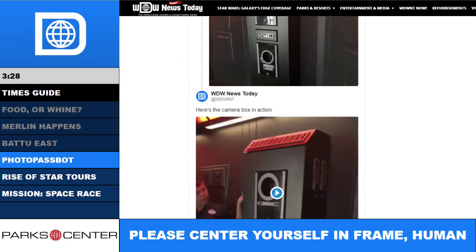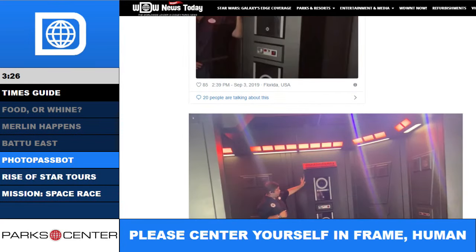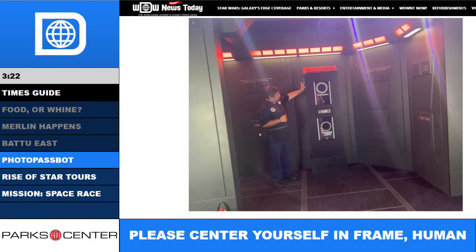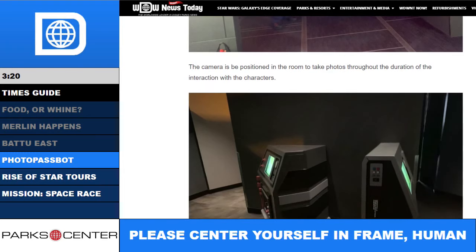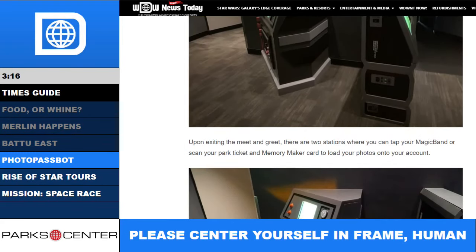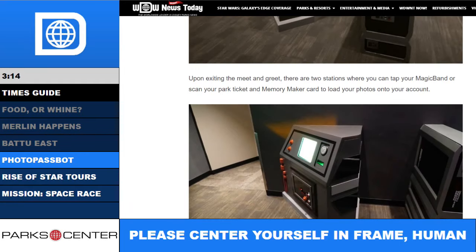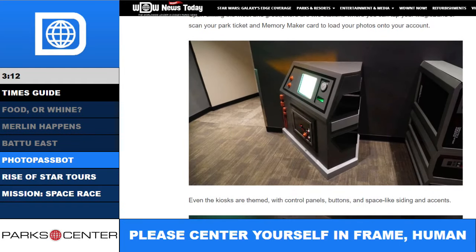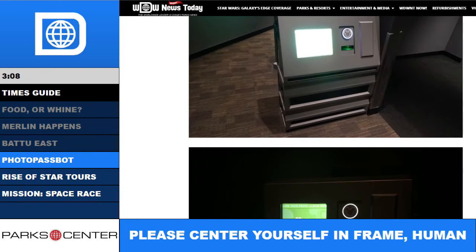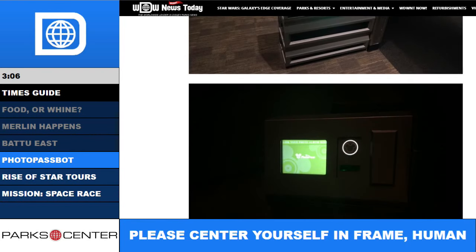It's interesting. So if you read the article, you go up to the box, and this is Darth Vader, and he says take the photo or take the scan, and he says, yes, Lord Vader, and then the camera just does its thing, and then you scan right here when you exit. So that's kind of cool. But that screen is worthless because they don't show you the photo or anything. You don't know if you're going to get it.